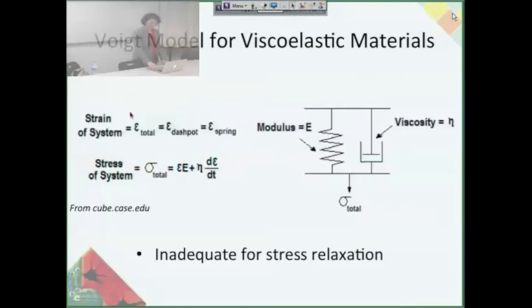There's also the Voigt model, which is a spring and a dashpot in parallel, and so you can just add up the stress, and this works pretty well for creep, but not so well for stress relaxation. And actually, it doesn't work that well for either of them anyway. But these are different ways that they work well to describe different aspects of different tests.